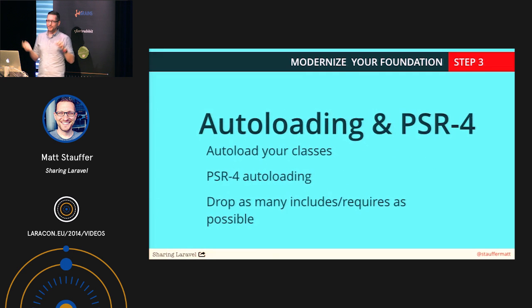And if you're not familiar with those, the next slide is for you. What you want to do is get to the point where you get rid of all your includes, all your requires, everything like that, and everything lives in classes that are namespaced, that are being loaded via some format.